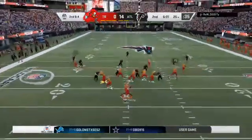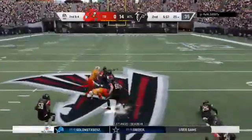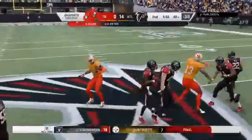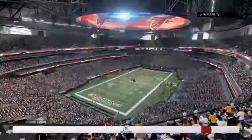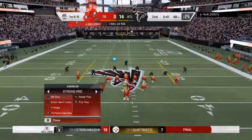Snap. Throwing again on second down. Young going down the middle, and it's complete. First catch of this wild card game for a 1,000-yard receiver in the regular season. He's got a first down, too.